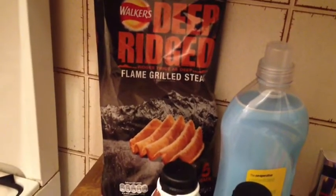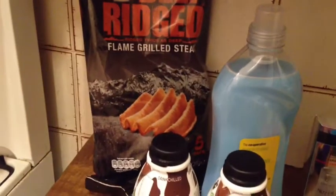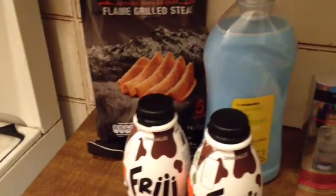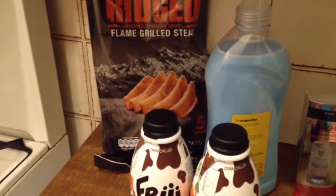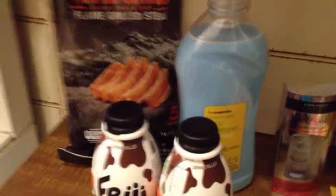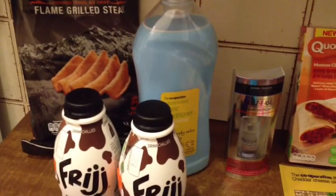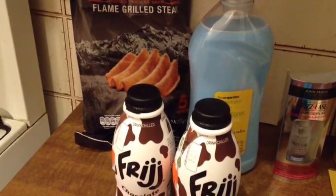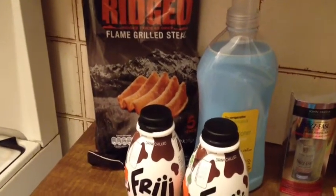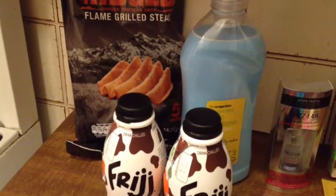Bag of the Walkers multi-pack. I think there's six bags in there, the flame grilled steak. They are vegetarian. I always check if it's a meat flavour or something like that that it is actually vegetarian, because some of them use derivatives of the item that they're supposed to be flavoured like. So they are vegetarian friendly. They were 85p. Proper price was, was it 160? They were about half price. I think they were more like 165 or something. They've got a week or two weeks left on them.